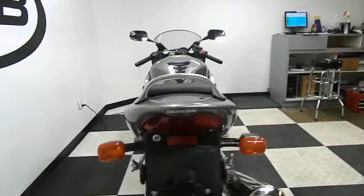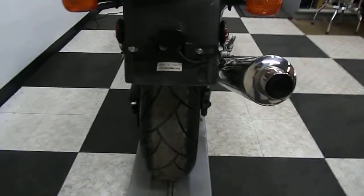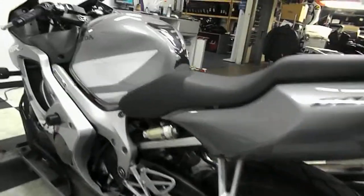Same with the exhaust. I mean, this bike is just really, really clean, and it was very well taken care of. Got a good rear tire on it too. Just a sharp looking motorcycle.